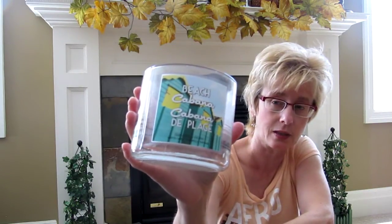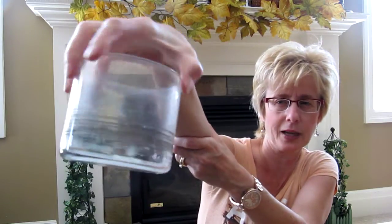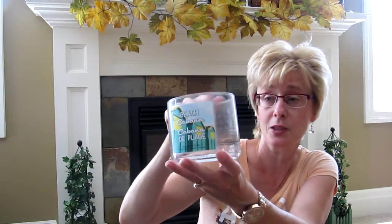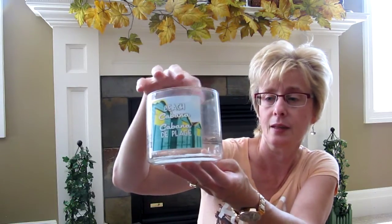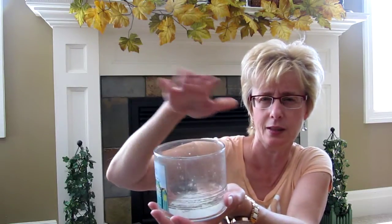And Beach Cabana, Bath and Body Works. I do like this for summer. You can see a little ring of black around there. This happened to my last Beach Cabana from this year. Yeah, you can just see the black soot, like an oil spill in the Alaskan sea or something like that. It was just this black film over the wax when it was burning. And then of course the wicks got small around that mark.